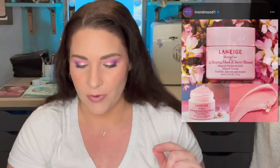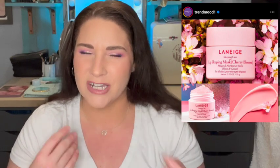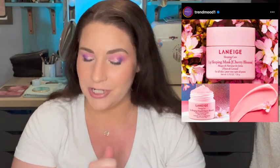Laneige is coming out with a new flavor for their lip sleeping mask, and this is in the Cherry Blossom flavor slash shade. And I think about cherry blossoms and I'm trying to figure out what that would taste like on your lips. I'm not a big fan of floral notes that I'm going to be tasting. So I think for this one, I can easily pass this one up. But further down the line, I know they are coming out with a different shade slash flavor, and that one I am very interested in. So I'll talk about that one when we get there.